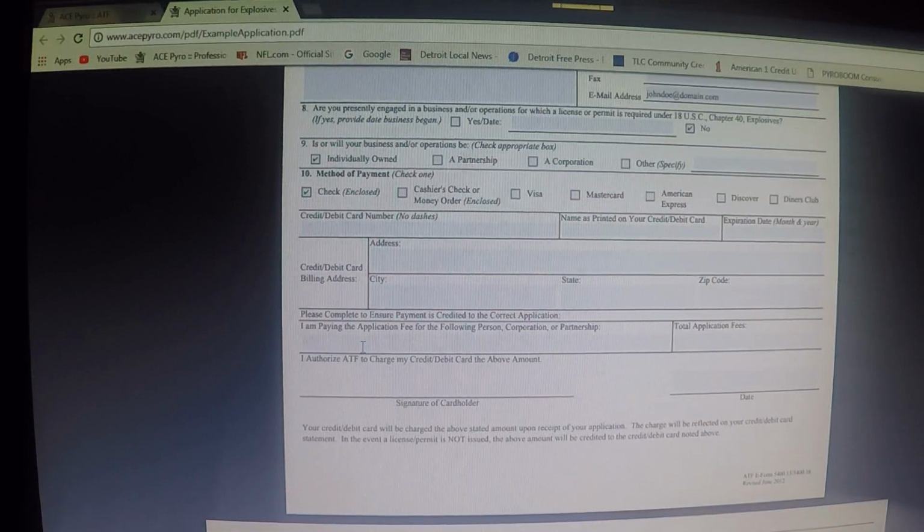I am paying for the application fee for the following person, corporation, or partnership. I put my name here. Total application fees for me was $100. We get that information on the third page of the application, but it's $100. Okay. I authorize the ATF to charge my credit debit card to the above amount. And I just signed it and dated it.